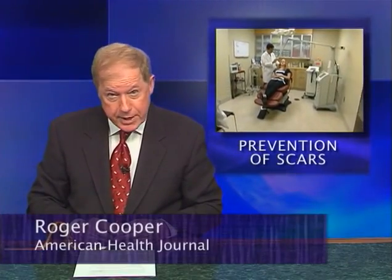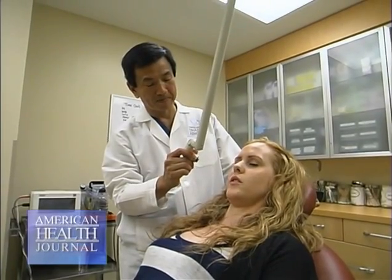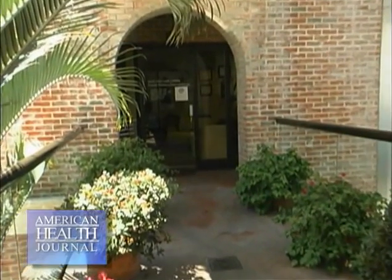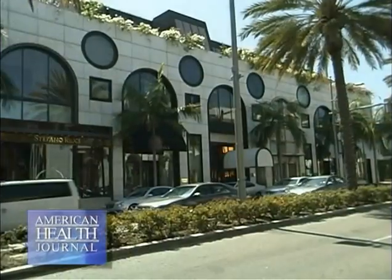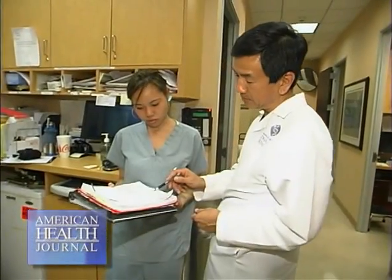Everyone wants to look their best, so having a scar can be devastating, especially if it's in a very visible spot on your face. But what can be done to prevent or minimize the looks of a scar? We spoke with Dr. Ronald Moy, a renowned scientist, researcher, dermatologist, and cosmetic surgeon who spearheads a thriving dermatology and cosmetic surgery practice in Beverly Hills. We asked Dr. Moy, where do scars come from?